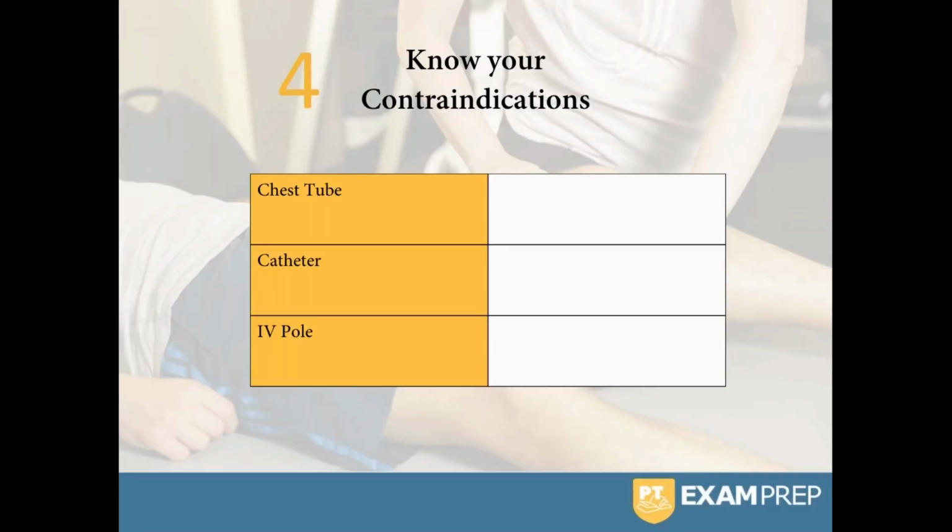But again, remember on the exam, it could be in different places because, of course, they don't actually have a real chest tube in. So you want to make sure that you keep it below the level of insertion. So again, if this comes in your 5 by 5 minute station, please put in below the level of insertion. Catheter, hopefully you guys will know, same thing, below the level of insertion. And what about IV pole? What is this going to give you information for?